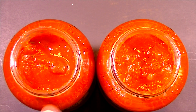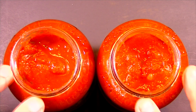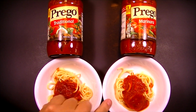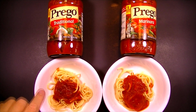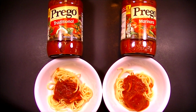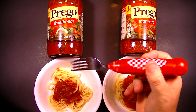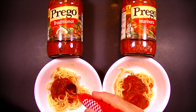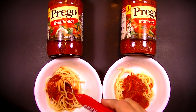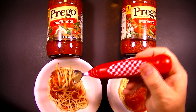But the real test is going to be trying this on some pasta. So let's get some spaghetti here and see how these taste. I've got a half a cup of spaghetti in each bowl with 2 tablespoons of each sauce. On the left, of course, is the Prego Traditional, and on the right is the Prego Marinara. To do that, I'm going to use my trusty handy-dandy spinning spaghetti fork to get a scientifically measured amount of sauce and pasta. Let's see how this is.